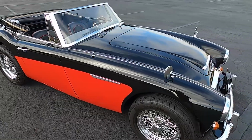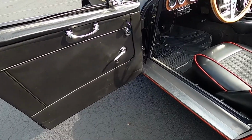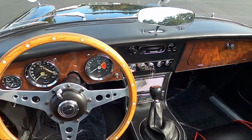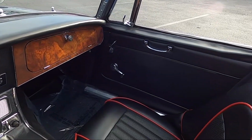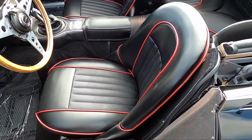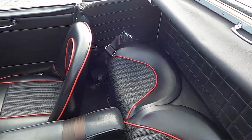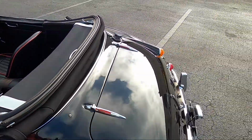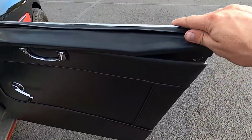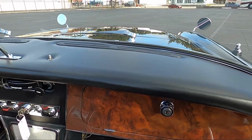All right, make our way into the interior. All right, we'll look at the door panel on the driver's side. Making our way through the dash. You got that stunning wood panel dash. That's really nice. Here we got the black leather seats and red piping. Really ties in the paint job. And our back seats as well. And take another gander from the passenger side. Again, super clean car.